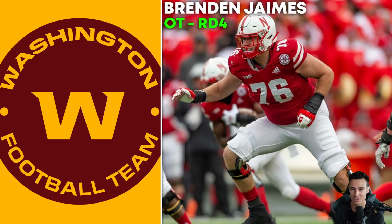Especially a team looking for a left tackle. They may look for that starter earlier in this, but they can get a guy like this. I think worst case scenario, he's a starting guard. So this could be a sneaky guy in mid rounds here from Nebraska. Would like him for Washington, for that Scott Turner style offense there.